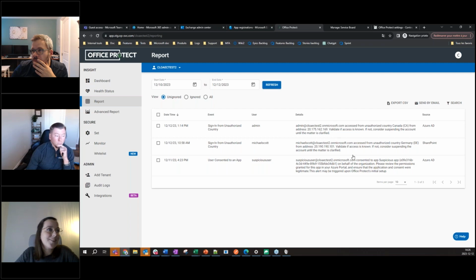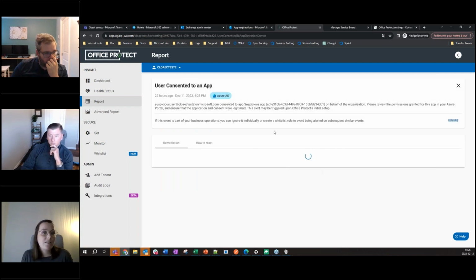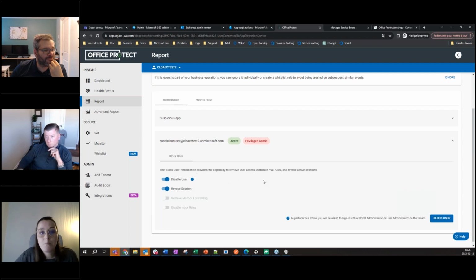Let's go back to the report section. I have a last use case to discuss with you. I can see that a suspicious user on my tenant has consented to a suspicious app, so it might be suspicious. The first thing I can do here is to, again, block the user. However, this is a privileged admin user. That means to disable him, I will need to go through a couple of steps more than the regular user I just showed you. And I can also revoke his session.